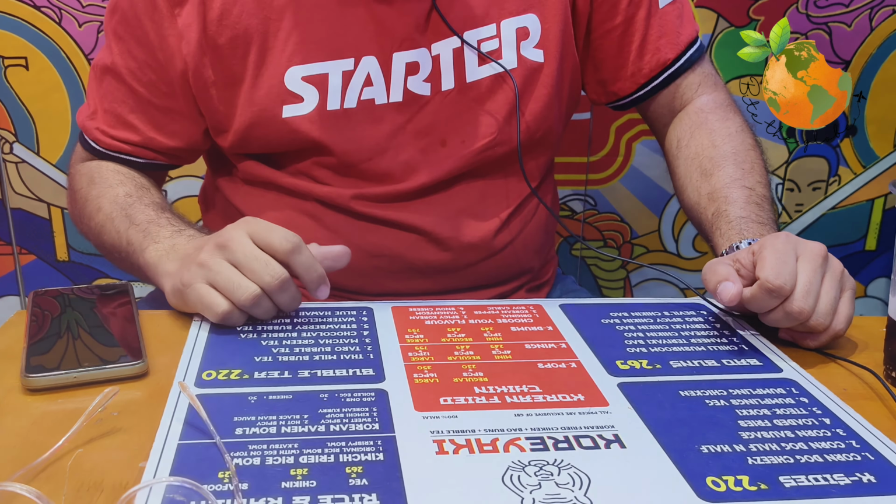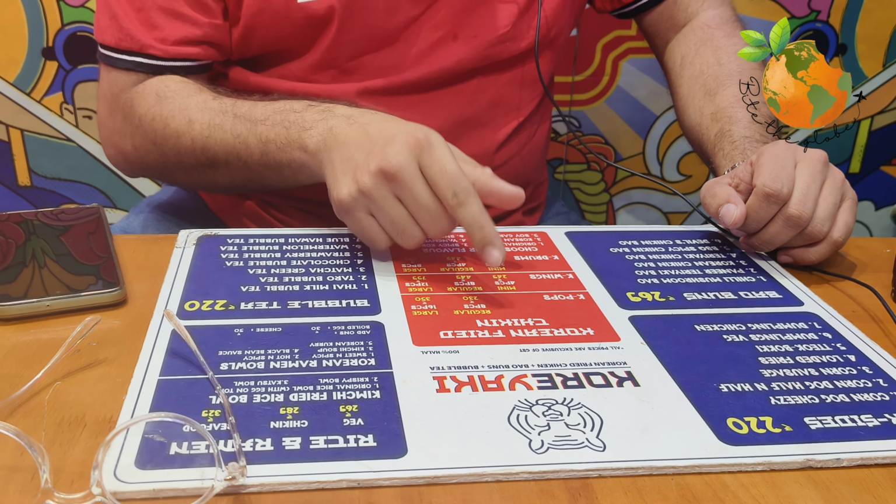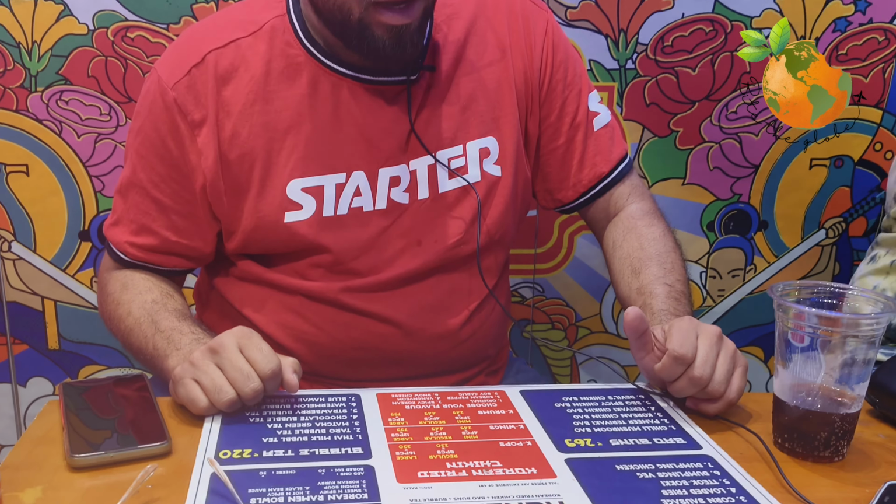So, we have a corn dog half and half, which is supposed to be famous. Is dog allowed? Dogs are not allowed. Okay. And then we are having bubble tea towards the later part. We did order the ramen, as I said. And then we did order their Korean fried chicken. Bao buns are ordered. Yes, we did order bao as well. So let's wait for the food to come and let's explore it together.